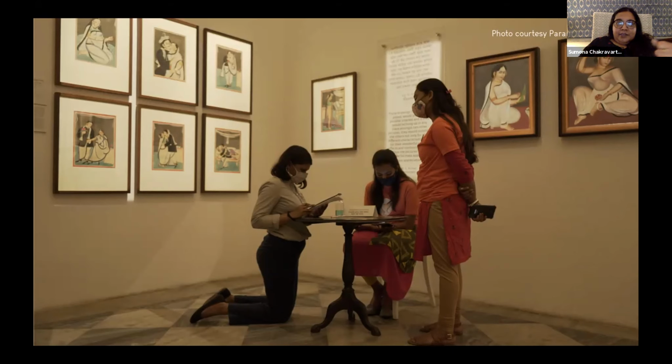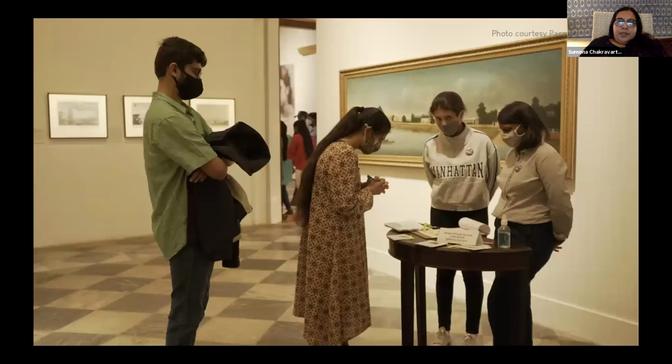But that was the kind of negotiation we were determined to see through the workshops, and I think by the end of it, we managed to find the balance between all of this. And you had each student group taking over one part of the museum, one room, and curating an experience for the visitor.